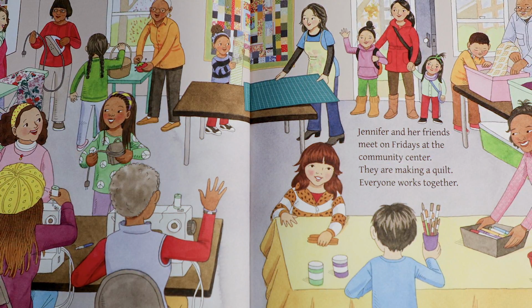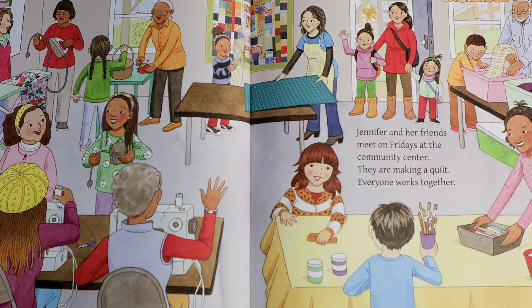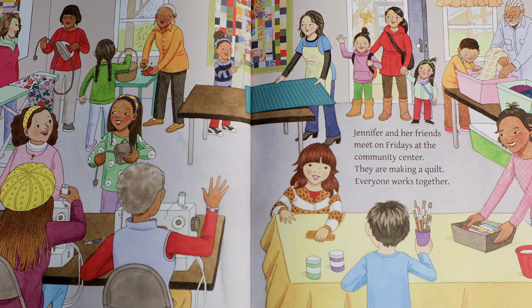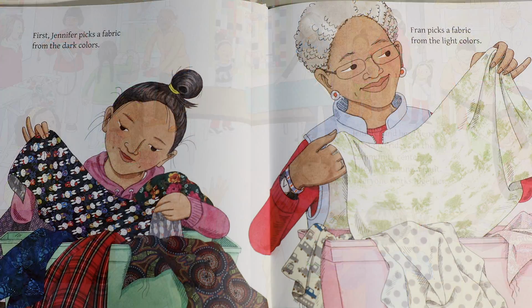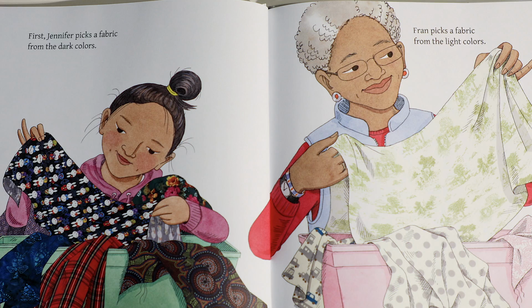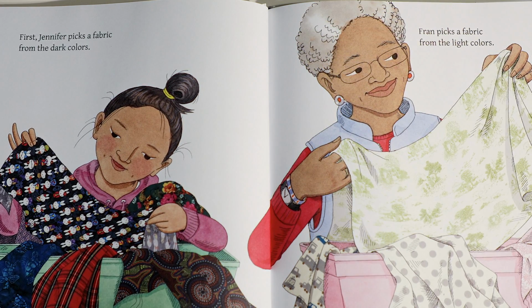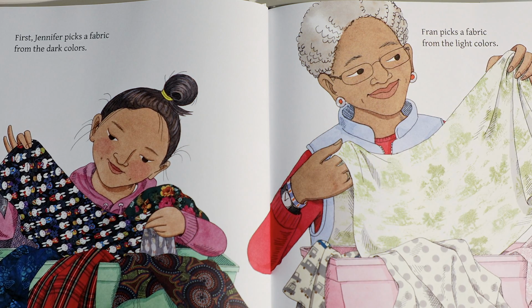Jennifer and her friends meet on Fridays at the community center. They are making a quilt. Everyone works together. First, Jennifer picks a fabric from the dark colors. Fran picks a fabric from the light colors.